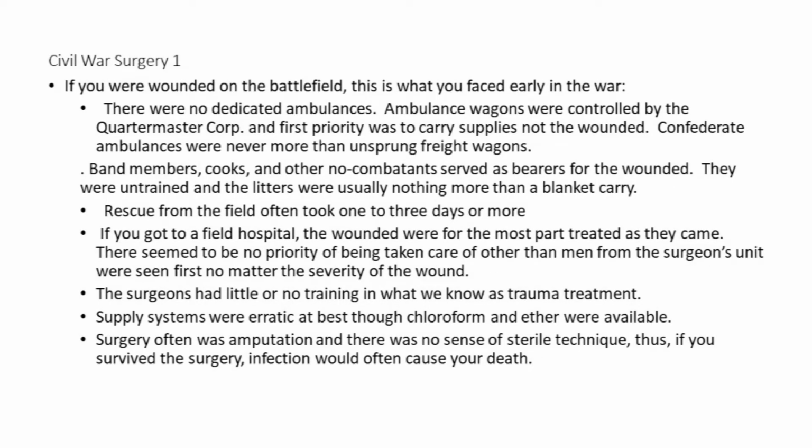If you were wounded on the battlefield in 1861 at the Battle of First Manassas if you were a Southerner, or First Bull Run if you were a Yankee, this is what you faced. There were no dedicated ambulances. Ambulance wagons were controlled by the Quartermaster Corps, and first priority was to carry supplies, not the wounded. Confederate ambulances were never more than unsprung wagons. Imagine. Band members, cooks, and other non-combatants served as bearers for the wounded. They were untrained, and the litters were usually nothing more than a blanket carry, which is not very stable. Rescue from the field often took 1 to 3 days or more. There were still wounded on the field at Manassas 5 days after the battle.